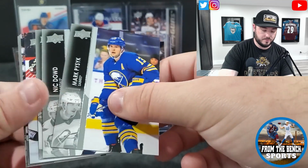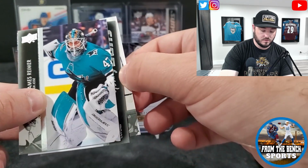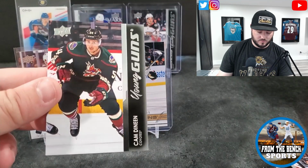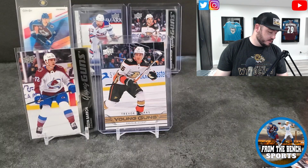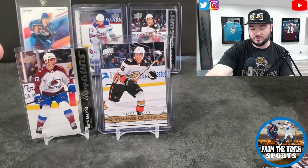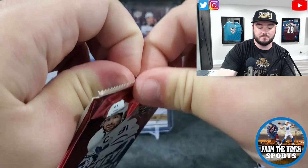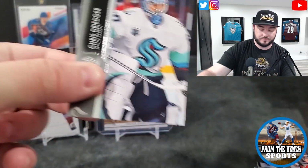Next up, it's going to be the Coyotes again. For the Coyotes, Cam Dineen. We get Cam, so we'll put Cam down there. So we got 5 of our 6 young guns so far. That Trevor Zegras is really carrying us at this point. The Justin Barron, like I said, I'm sure somebody's going to like it. Montreal fans, right? They're going to be excited for it.